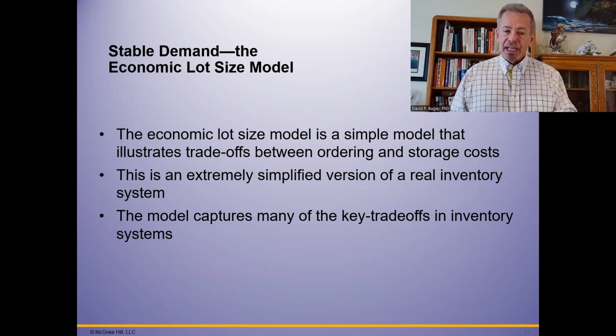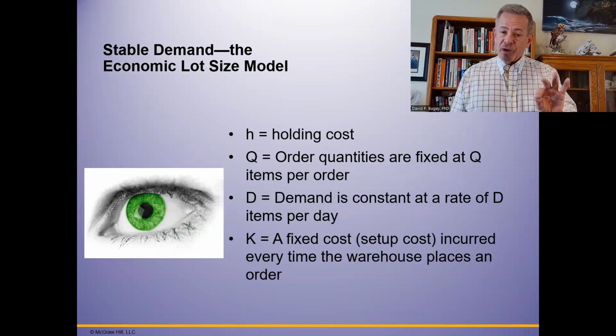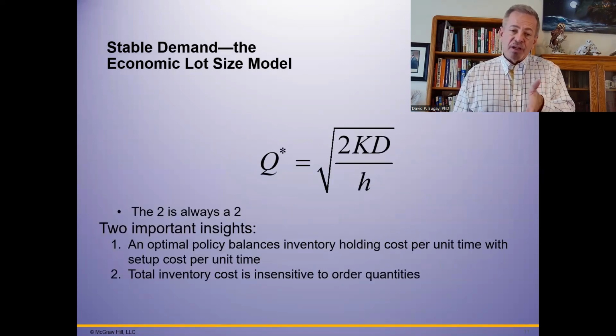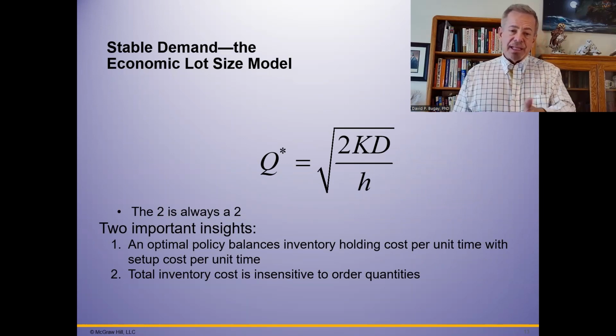We talk about the economic lot size. The model has a lot of key takeaways in the industry. Here's a list again. Holding cost is small h, Q is the quantity ordered for fixed items, D is a constant rate of items per day, and K is your fixed cost or your setup cost. And here's one of our first formulas that we come across. It really is the economic lot size model.